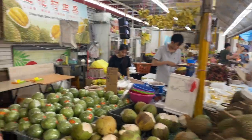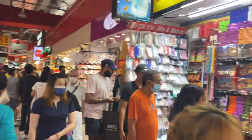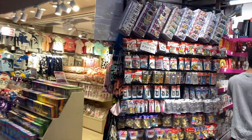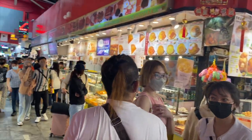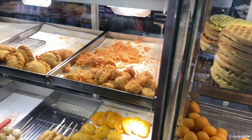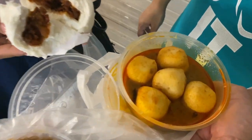So day 3, we wanted to do some street shopping, and of course we wanted to try some street food as well. So that day we were shopping down Bugis Street and also at the mall down Bugis, which is Bugis Junction. So these are some of the food items we tried.